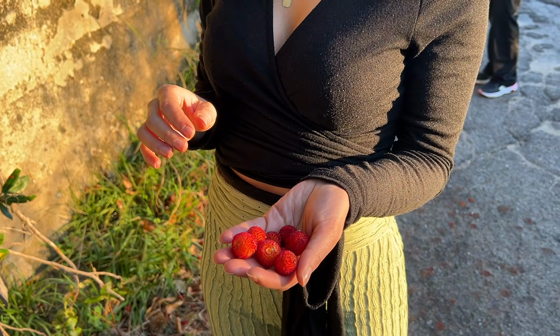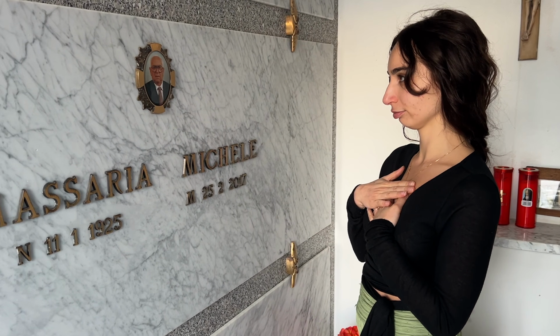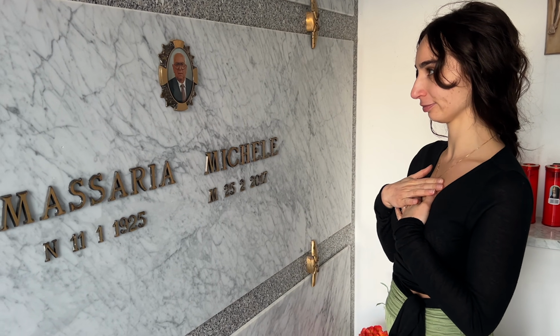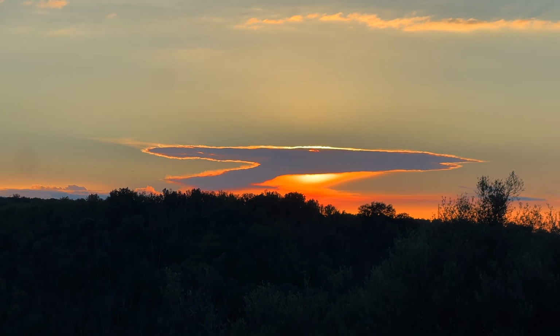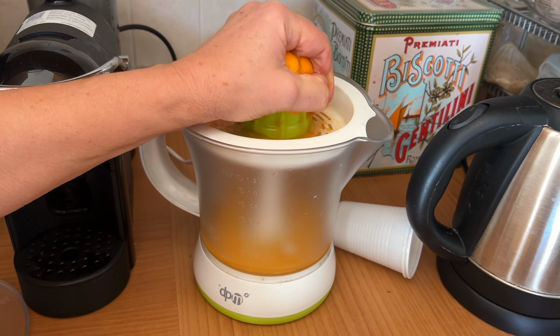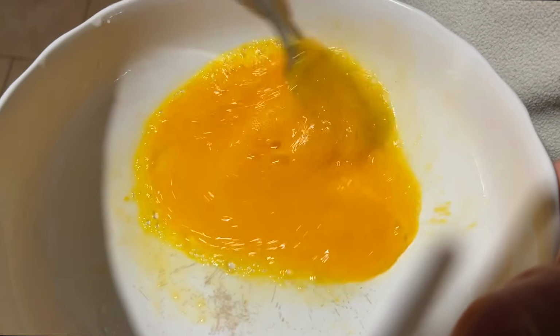Then we went to the cemetery to visit my nonno, and I miss him every day of my life. And after this visit, a heart-shaped cloud appeared in the sky. Back home for some fresh orange juice and dinner preparation.